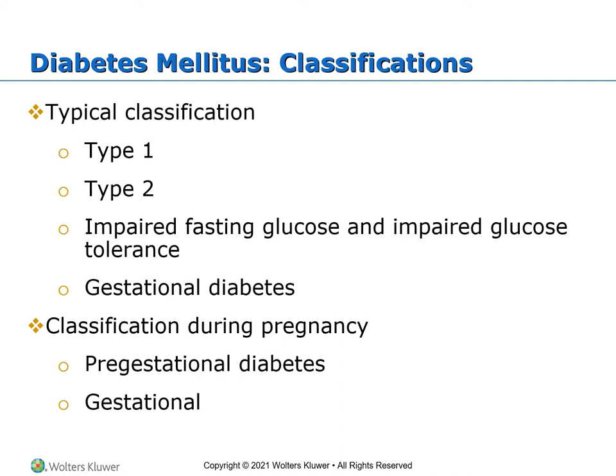Gestational diabetes can lead to macrosomia, hypoglycemia, birth trauma, preeclampsia. Mom needs strict glycemic control prior to conception. An increased hemoglobin A1C will increase the risk of infant encephalopathy, microcephaly, and congenital heart disease.